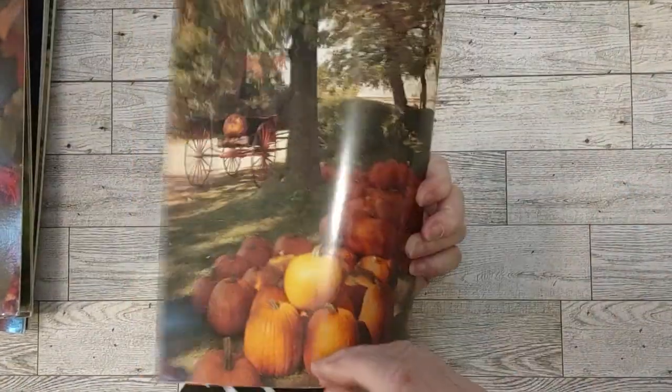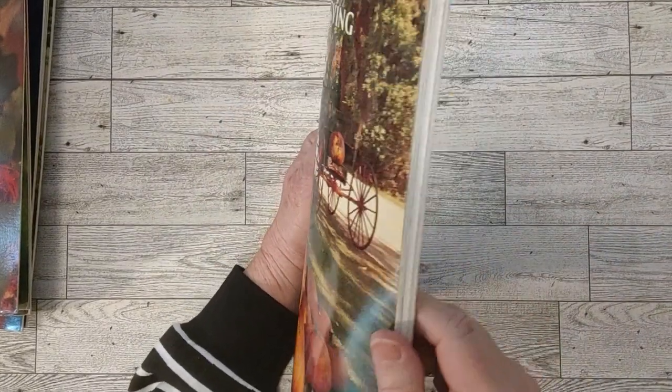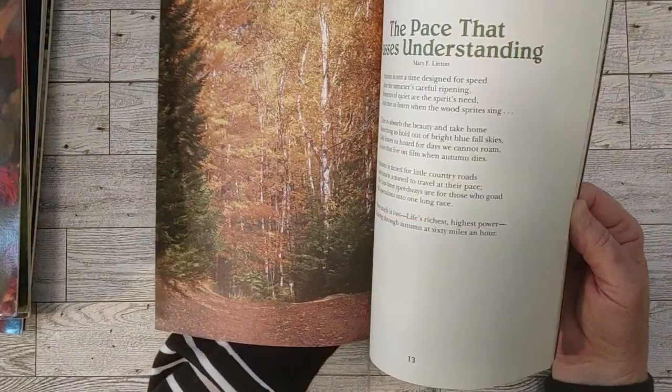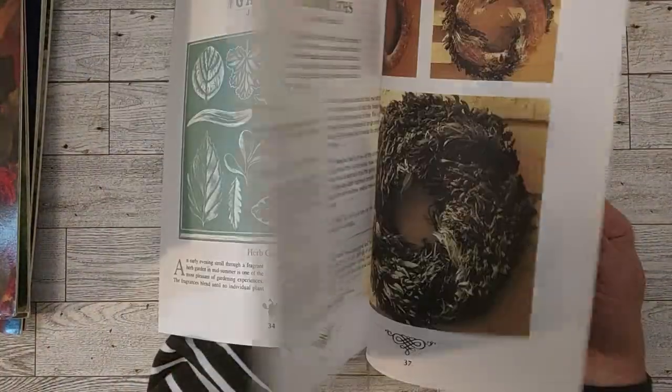Oh, there goes my little stack. It's all right there. Laying nicely on the floor, so okay. We're good. Sorry about the avalanche there. But this is Thanksgiving, I think I said.